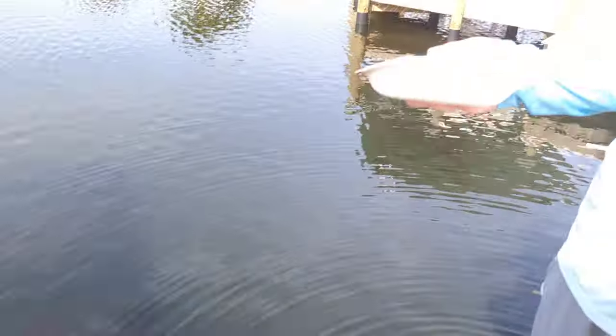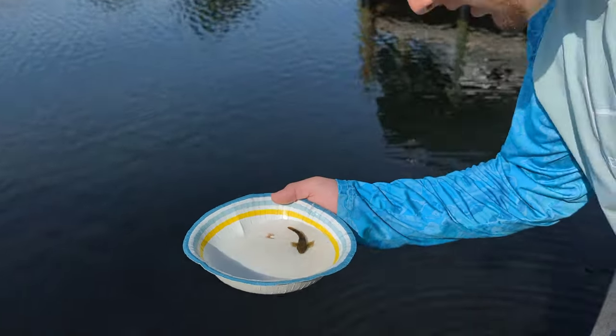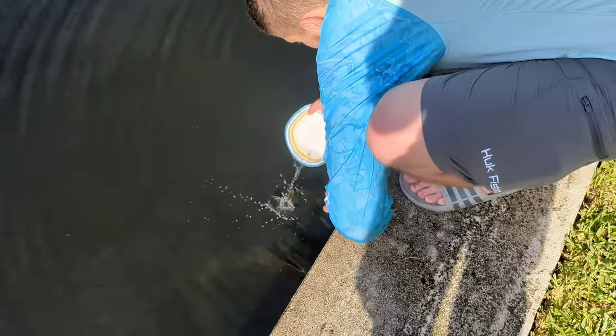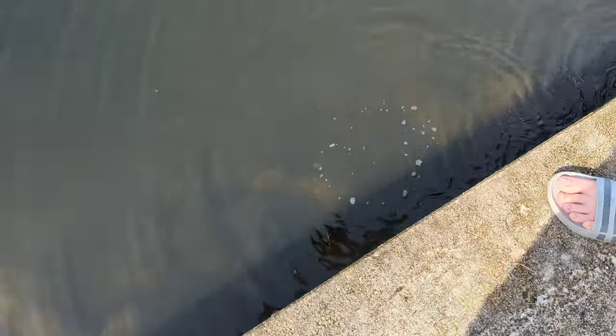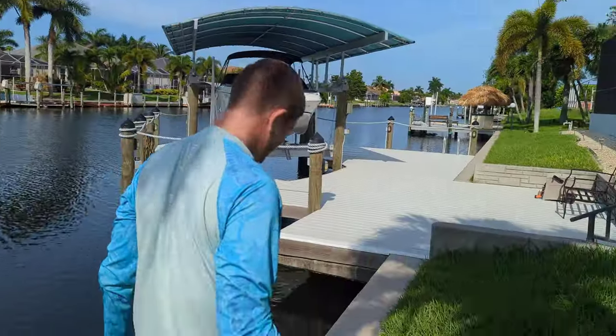Well, I think it's about time to let him go. There's probably more of them. Yeah, go ahead and let him go. There he goes. Can you see him? Swim right back down towards the rocks. Yeah, that's probably what it was last night.